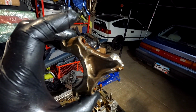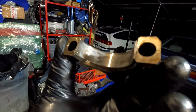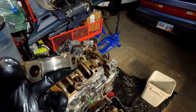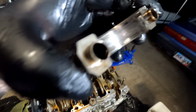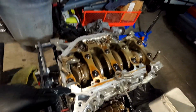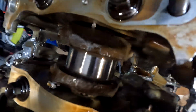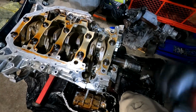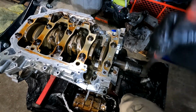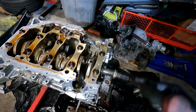So this is crazy to me. Like, look, it looks good. I mean, aside from it banging out the entire block and making new windows, but that's crazy. Show you guys the other one. This is the journal because the bearing's right there, but dude, the crank journal looks freaking mint. I'm gonna rotate the crank for you guys to show you that this thing spins freaking freely, dude. Look at this, smooth as butter.